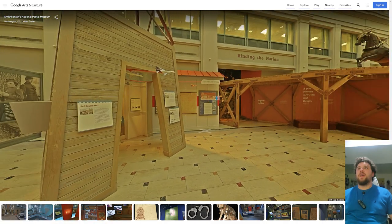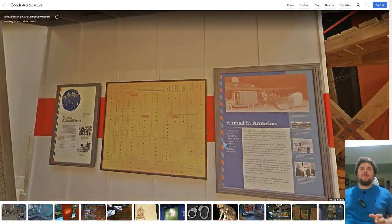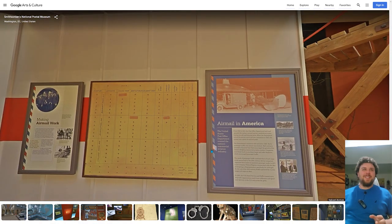A little FedEx plane, that's cool. I like all the little details. You can tell that the people that made this place have a little passion involved because it's very cool. I like that it looks clean, it looks well done. It's thought out. There's just a plethora of information all over the place. Airmail.